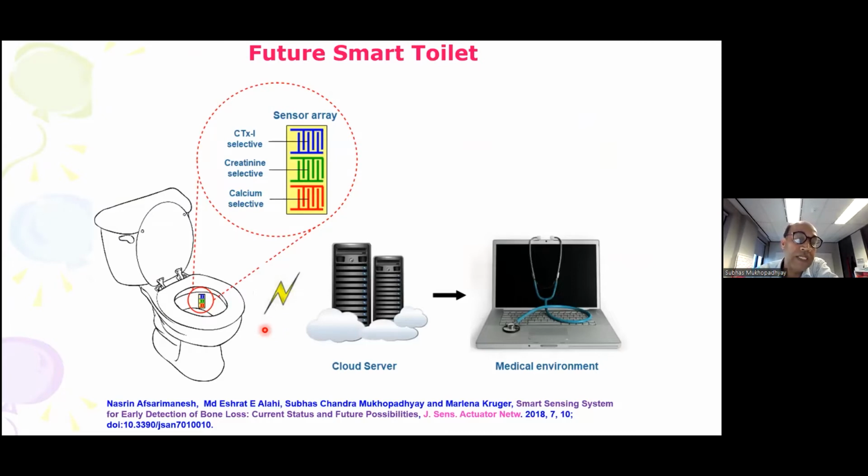An array of sensors can be installed in the toilet, where we do not need to collect a sample, but it will automatically measure the parameters along with CTX1, which is C-terminal telopeptide, one of the parameters for telling whether a person has early stage osteoporosis. We also need to measure creatinine and calcium, and this data will be uploaded into the cloud. That was the idea.